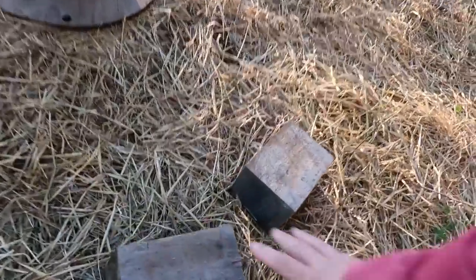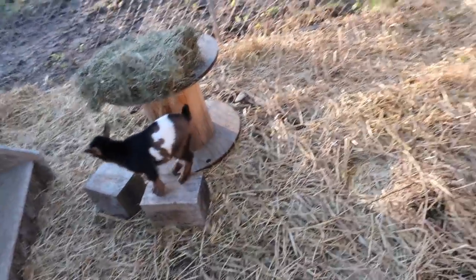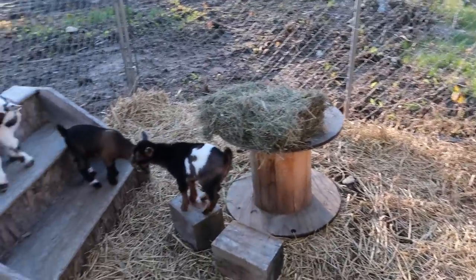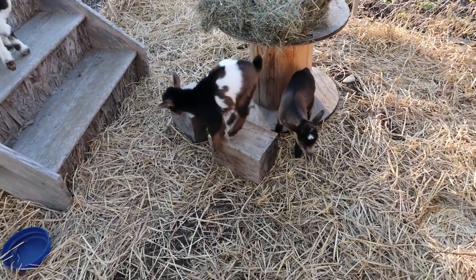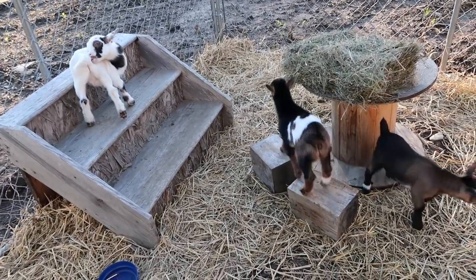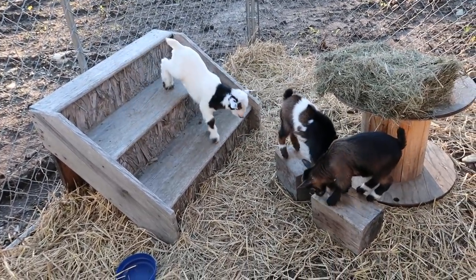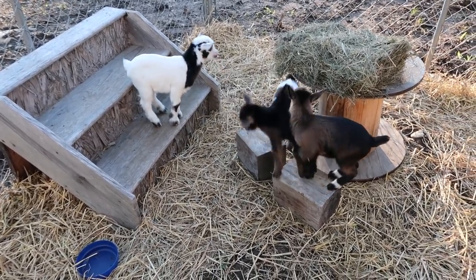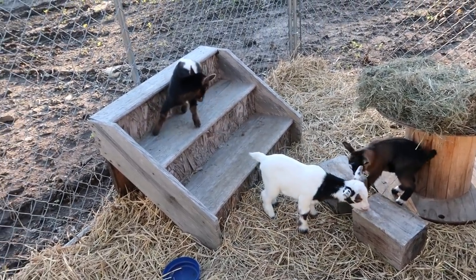You wanna be able to reach the hay? Here. We'll put one step there and another step here. Oh my goodness. Too cute. Oh, little pea. We gotta go get the chickens fed. They don't make it easy to leave.